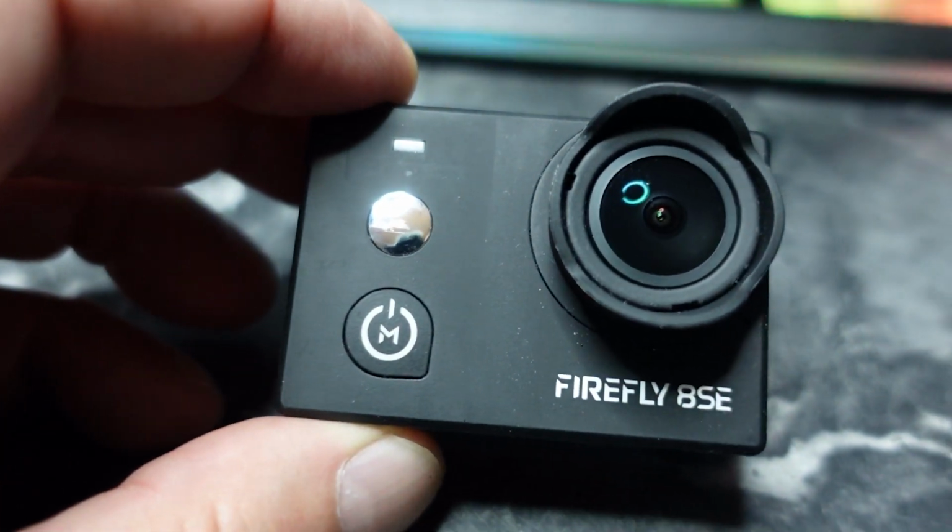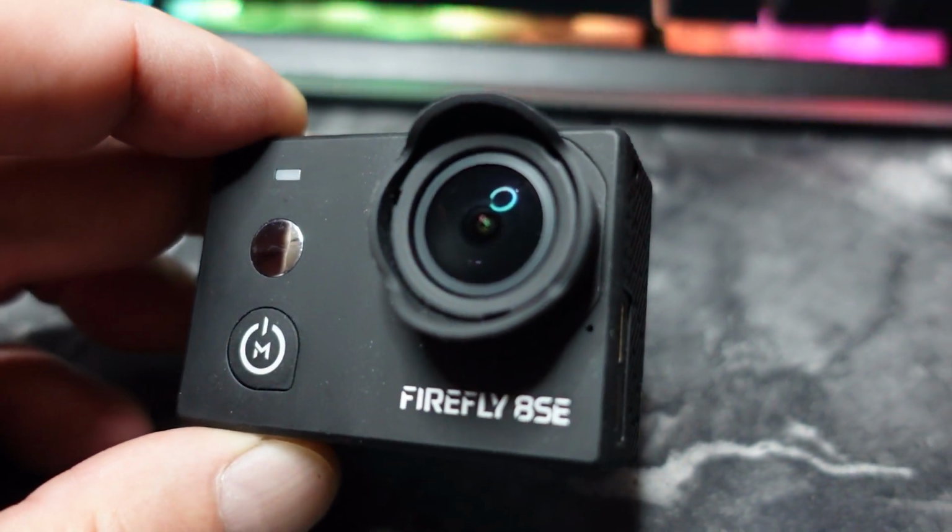Then there was a company called FIREFLY. Now, FIREFLY came out with the 8S, and then they came out with the 8SE, which in my opinion was a phenomenal action camera. Umbrella chipset, 4K image quality, no stabilization though at 4K, but their 1080p had very good image stabilization, the audio was good, all around a fantastic camera from FIREFLY.